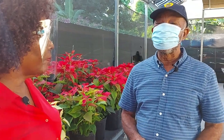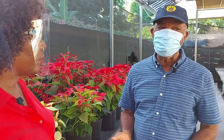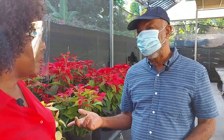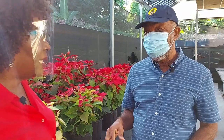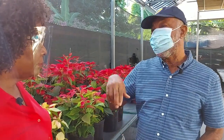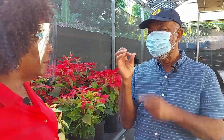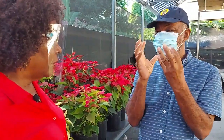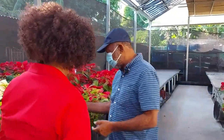You want to start to prune it though. You're going to give it 2 prunings before it's initiated to bloom again. So you want to prune it, like first prune about July. And then you can do a final prune in middle September. Okay. So you get multiple branches.